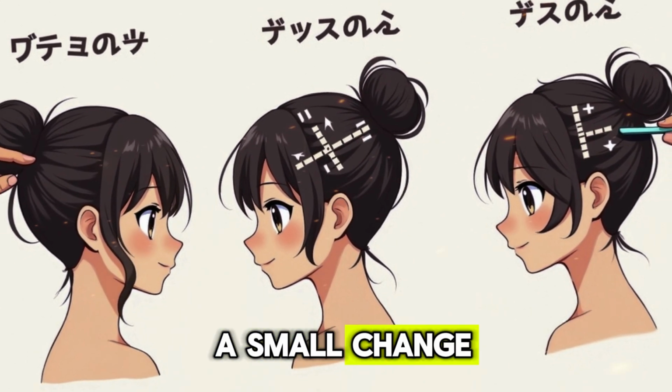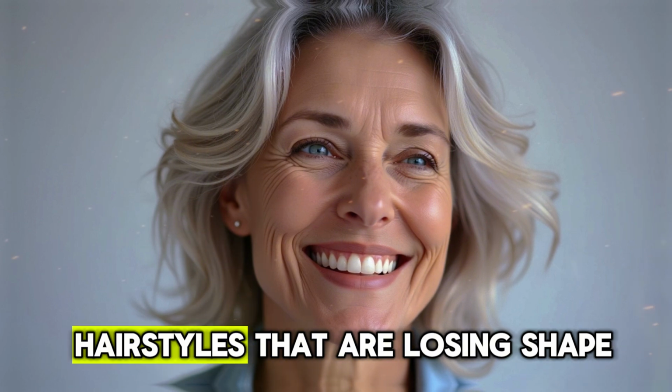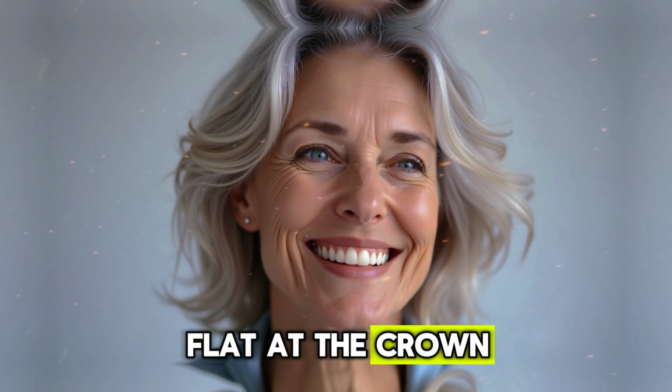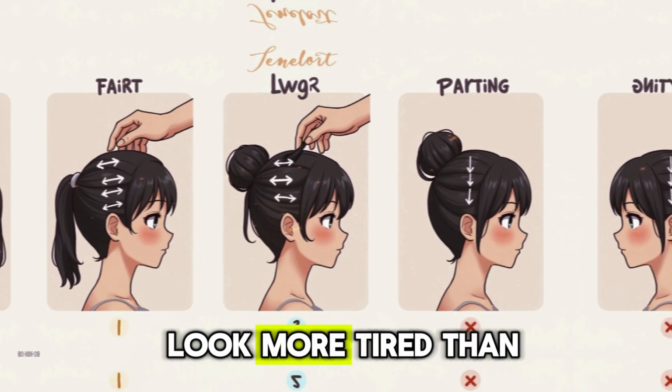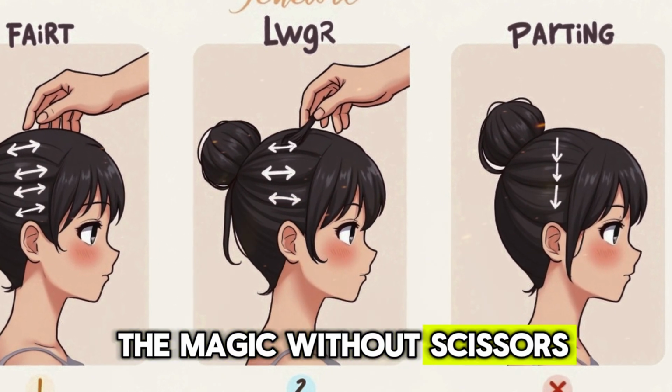A small change, if done right, can make a big difference in your entire appearance, and especially for bob hairstyles that are losing shape, flat at the crown, or making your face look more tired than your age. Changing the parting is the magic without scissors.